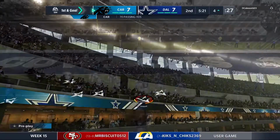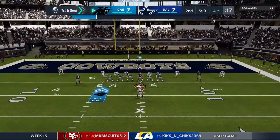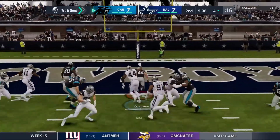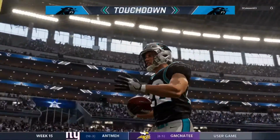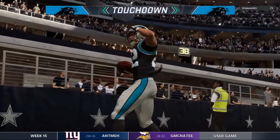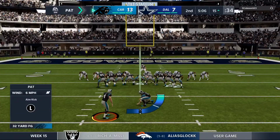As a general rule, offensive linemen like to know where their quarterback's going to be when he's setting up to throw the football. But sometimes they just have to get on the run, get on the move. And he takes it into the end zone for a Panthers touchdown. Christian McCaffrey with a lucky number 13 touchdowns now on the year.